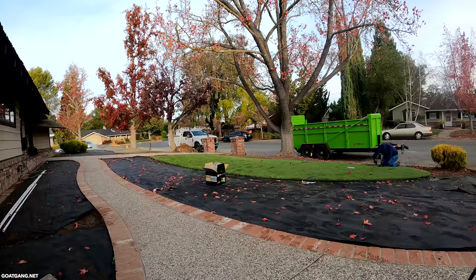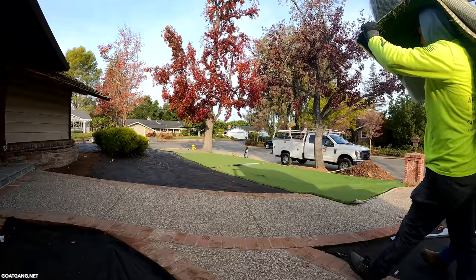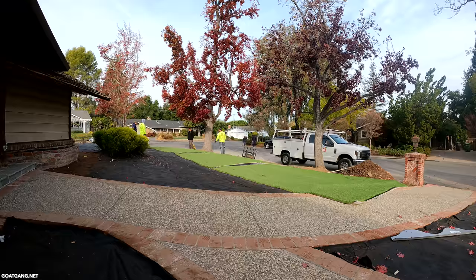The nails on the sides by the border, those are really important because if you go to it and try to lift it up and it comes up, you're going to have problems. You're going to have a big problem. So you cannot save on nails, especially on the borders.